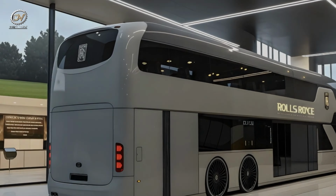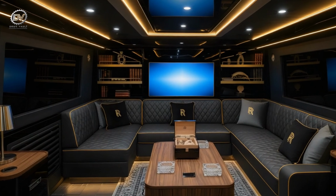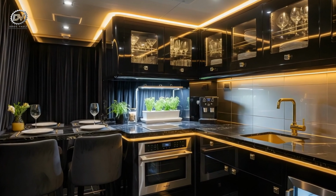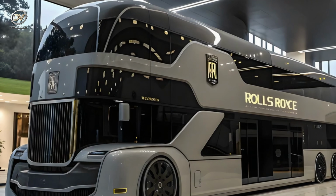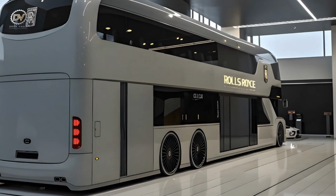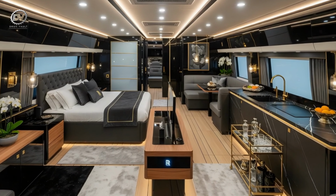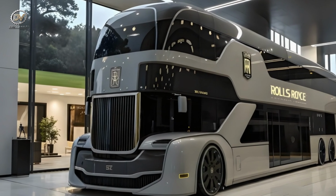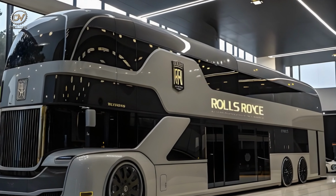Today, I'm telling you right now, you're about to see something that will completely reset what you thought a camper bus could be. And I don't mean kinda cool upgrade or nice little redesign. I mean a camper bus so futuristic, so ridiculously luxurious, so mind-bending in its details that the RV world might need a moment to breathe after this one. Because what you're looking at is the 2026 Rolls-Royce Camper Bus concept. And trust me, nothing, absolutely nothing, prepares you for this.